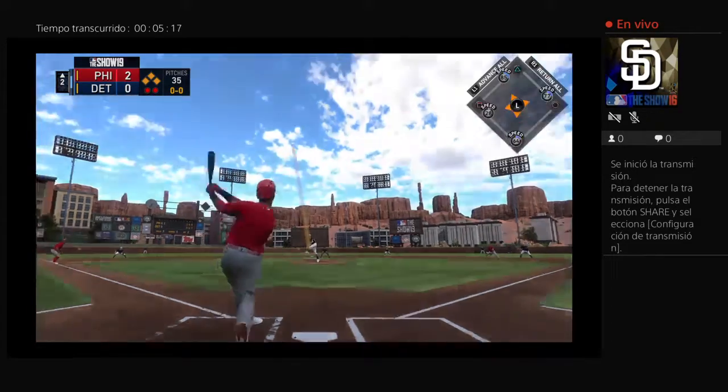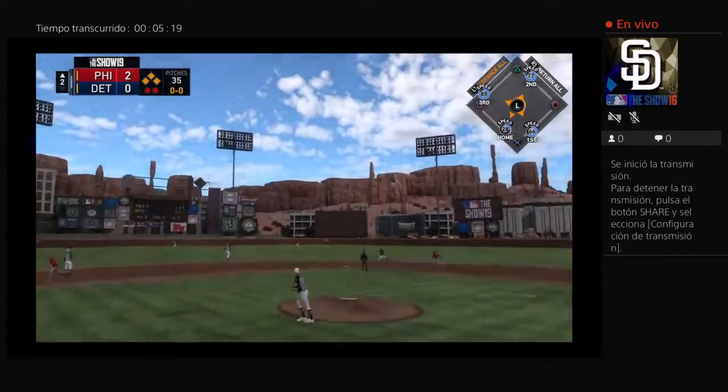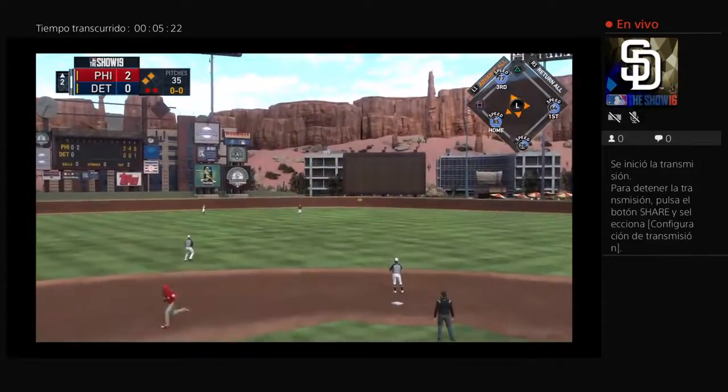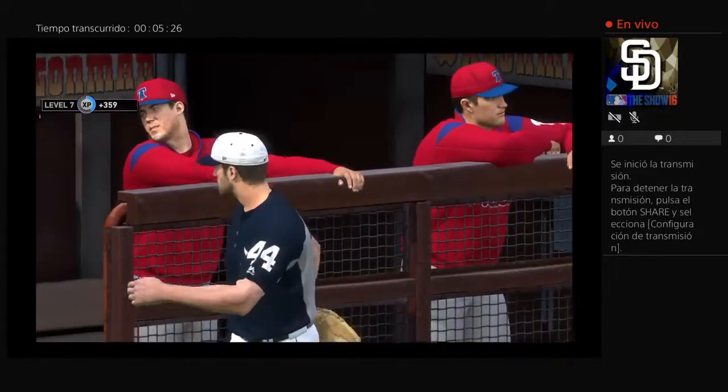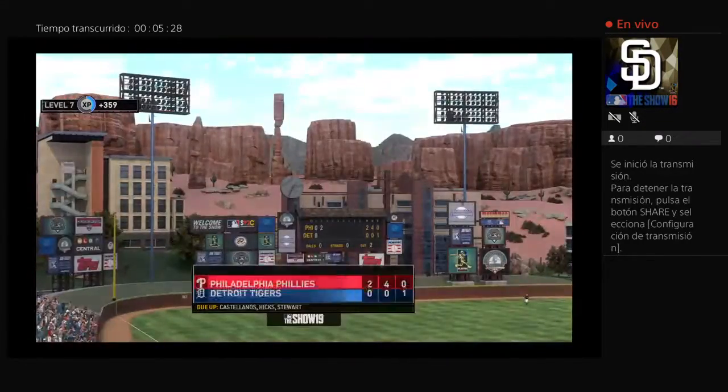First offering on its way. High in the air out to center field. Matuk moves over. And that's the 3rd out. So they do strike for 2, but it could have been much worse.